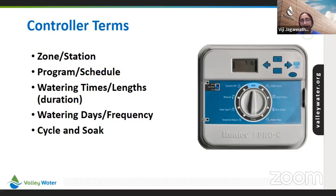So you would have a program A, let's say, that would actually have the schedule under it. So you would schedule your lawn watering for Monday, Wednesday, and Friday, and that would go under program A. But in the newer ones, what the mobile app will let you do is choose the irrigation schedule and then just click through what you want to do. Monday, Wednesday, I want to water from 8 to 9 in the morning and so on.